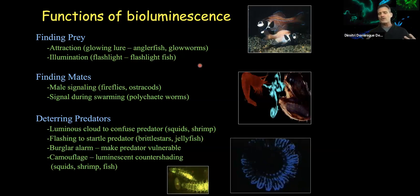The visual function associated with bioluminescence can vary very greatly. And of course, these are anthropogenic interpretations, right? We didn't ask a squid or a worm why do you produce light?